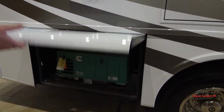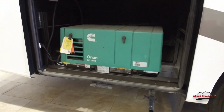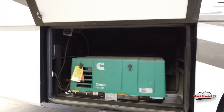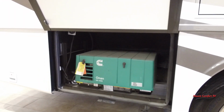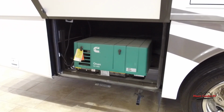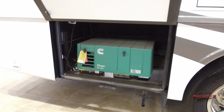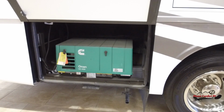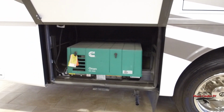We're going to go behind this door. You're going to find our Onan 4K generator. That is enough to power everything in this coach. Remember, it's only a 28-foot coach, so one air conditioner is more than adequate here. You could go to 32 to 34 feet with a Newmar on one air conditioner. 28 feet's a no-brainer. And then since it only has one air conditioner, the Onan 4000 is plenty of generator as well.